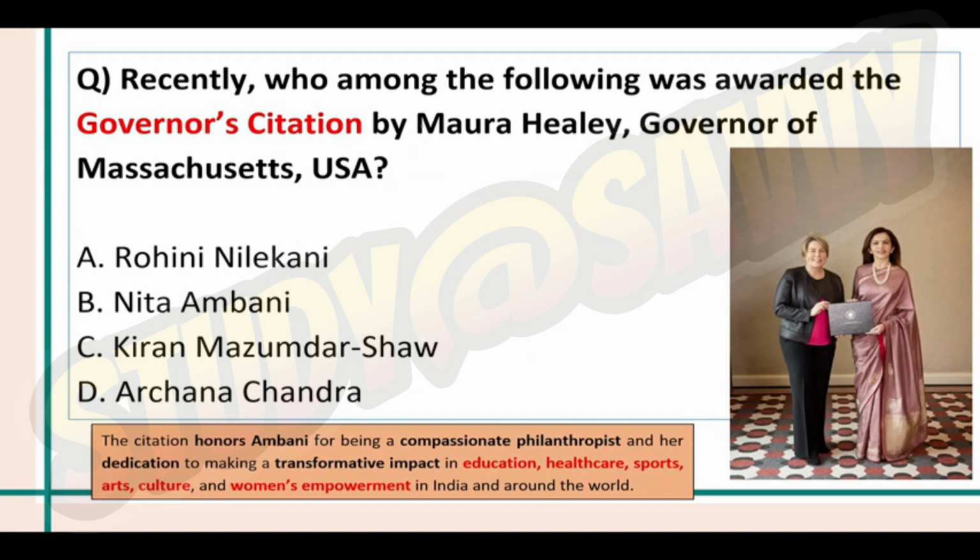Recently, who among the following was awarded the governor's citation by Maura Healey, who is governor of Massachusetts, USA? This governor's citation has been awarded to Nita Ambani. Now this citation honors Nita Ambani for being a compassionate philanthropist and for her dedication to making a transformative impact in education, healthcare, sports, arts, culture, and women's empowerment in India and around the world. So for being a compassionate philanthropist and her dedication towards making an impact in these sectors, this honor has been given to Nita Ambani.